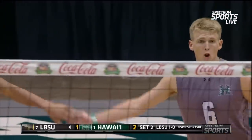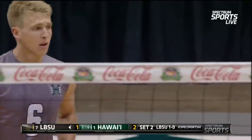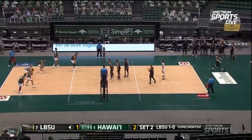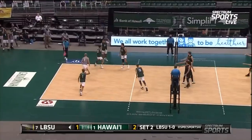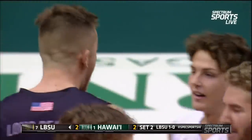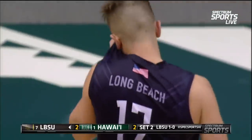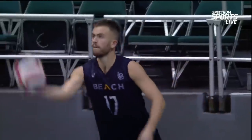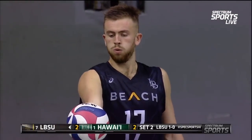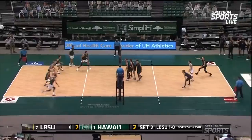Amazing. Unfortunate net violation. Hawaii has done a great job staying out of the net, considering how efficient their blocking is. They entered this series second in the NCAA in blocks per set, and that's a service ace for Ryan Poole. The line judge initially looked as though the notion was going to be an out call. Instead, it was an in call. Very in, and again, Hawaii stands very shallow on serve receive. They've inched themselves back just a little bit for serve receive now.